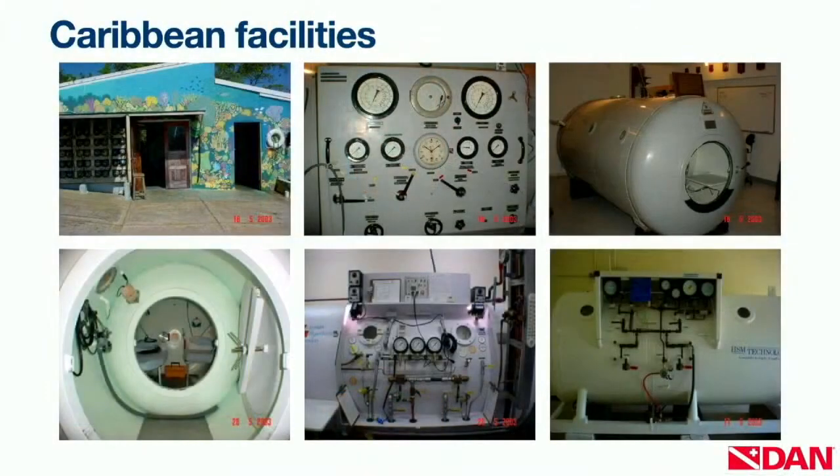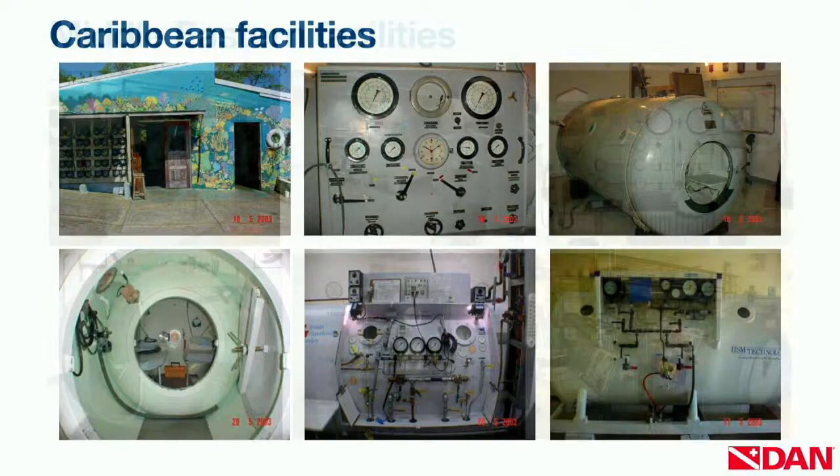Okay, so I've given you a kind of a rundown as to what the systems are all about, and just really to share some experiences with you. As Brian said, I've traveled around the globe doing safety assessments on chambers, primarily for Dan, and I've seen a pretty broad range of chambers out there. Some of them are pretty cool. Some of them are pretty small, some of them are really, really fancy. But here you can see some of the traditional Caribbean facilities that most of us are used to seeing in Cayman. Sometimes they're hand-me-downs from the Dutch Navy or from the British Sub Aqua Club, but usually they're donated by somebody and fortunately find their way into a medical facility and kept operational.